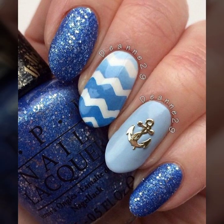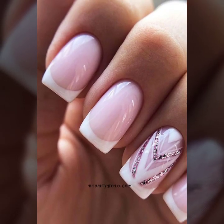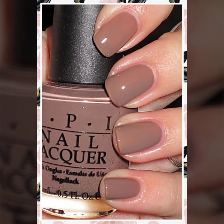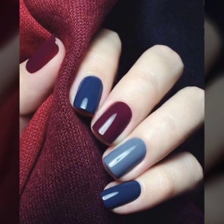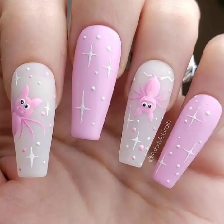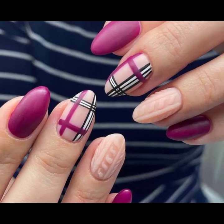So I always try to bring unique, beautiful girls nail polish designs. So these are all my favorite collections that I am going to share with you in this video. Latest and stylish, you will see unique and attractive girls nail art ideas. Very stylish and very attractive 40 plus unique girls nail polish designs.